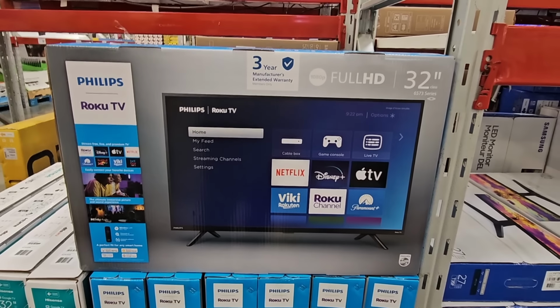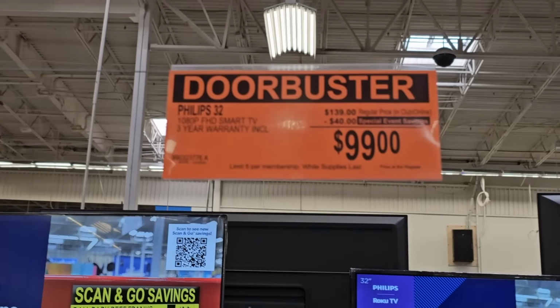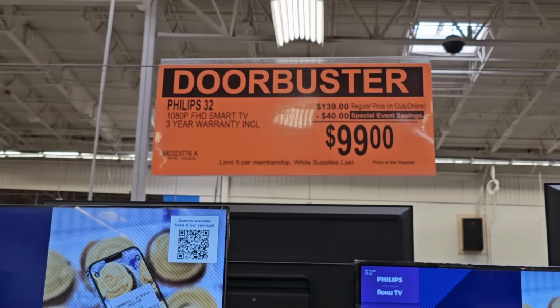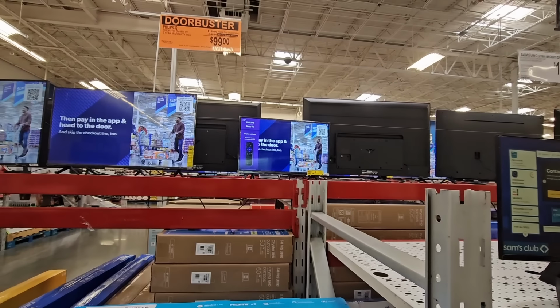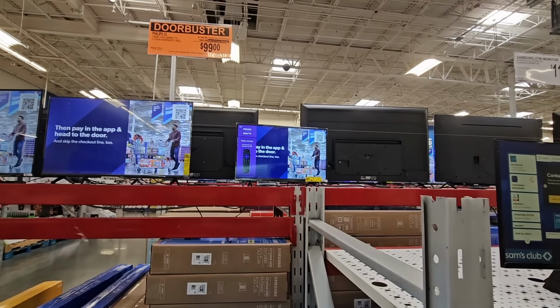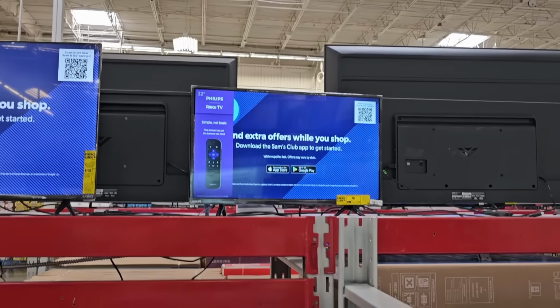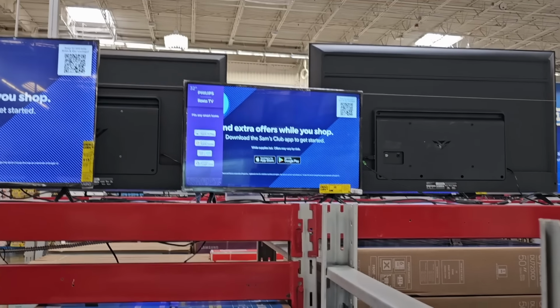Now, the Philips Roku TV. I know it's a small one. Full HD, 32 inches, but it's only $99, a $40 savings. They have it right back here. Of course, when it's sitting next to another TV, it definitely looks tiny, but this is great, especially for a spare room.